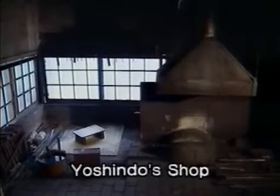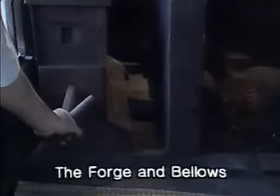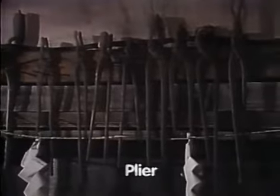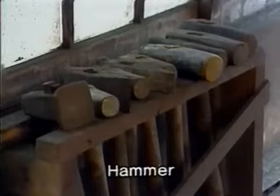This is the smithy, where swords are created. The setup is very simple. To the left of the forge is a piston-operated bellows. This pumps air into the forge to allow the temperature to be adjusted. These are the tools needed in making a sword. There are tools for grasping the steel and others for hammering it.